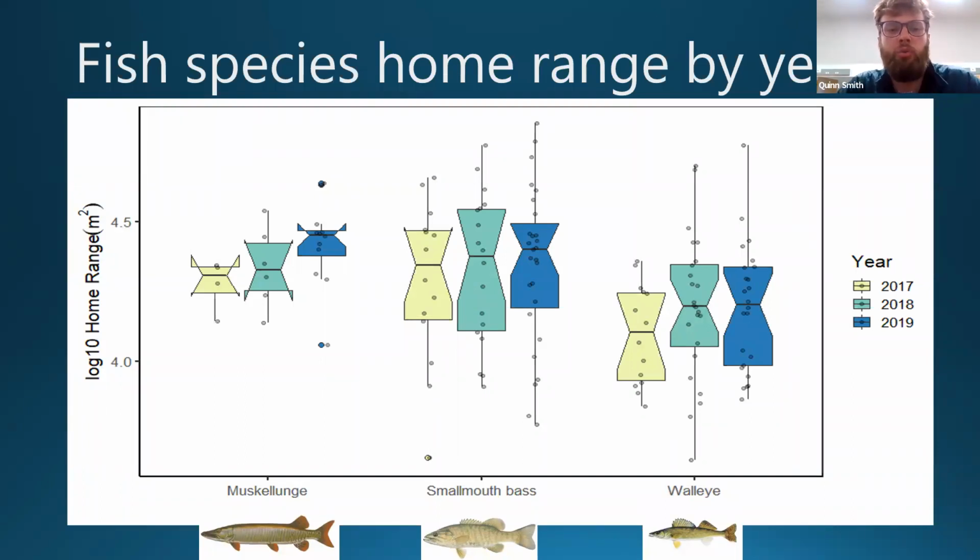And so we can see that for these three different species, we see an increase in home ranges over time. And there are significant differences when we compare 2017 to 2018 and 2017 to 2019. So we can see that all of these home ranges are increasing over time, and at the species level, walleye tend to have a smaller home range than both muskies and smallmouth bass.